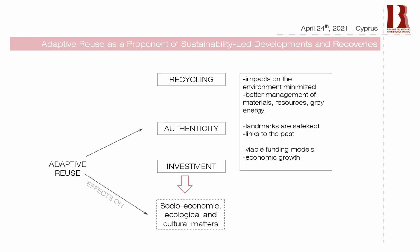Relevant links to the past and significant memories are kept, and historical or cultural landmarks are safe-kept. Core social values such as pride and memory can be enhanced by careful consideration of adaptive reuse strategies, which highlights that adaptive reuse contributes to maintaining the character and the vitality of the built fabric. Adaptive reuse preserves regional flavor while minimizing impacts on the environment. Also, recycling participates in having an attitude towards more viable paths when it comes to materials.